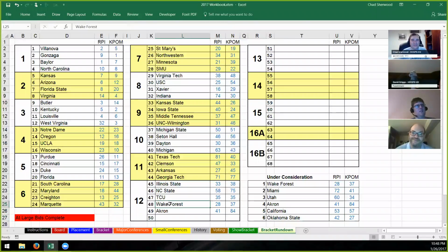Ergo, you have just convinced me. Wake Forest can wait out. Oklahoma State gets our last spot. That will round out the field here. I'm going to go ahead and complete the 12 line with the Valparaiso Crusaders.